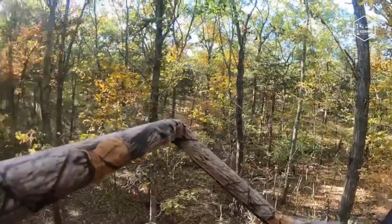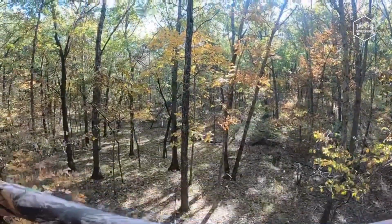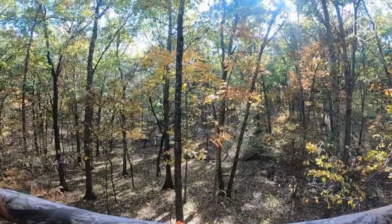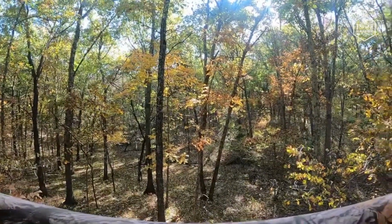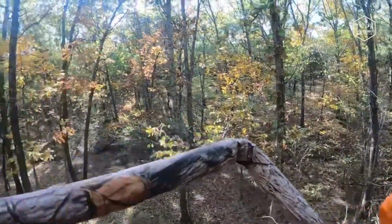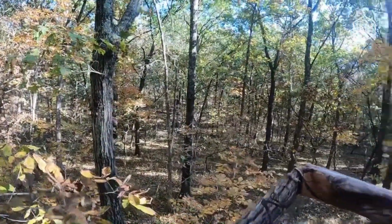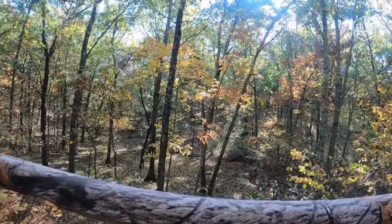Tree stand down in this holler. We've got wind swirling. Just doesn't make any sense here. Check this out. It's going right. That's going left. And that's a swirl. Well, we're gonna give it a go. Who knows?